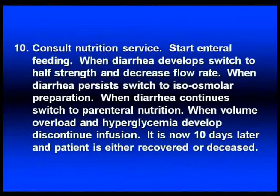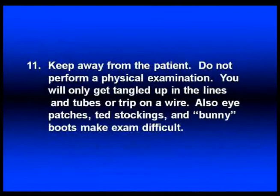Consult the nutrition service. Start enteral feeding. When diarrhea develops, switch to half strength and decrease flow rate. When diarrhea persists, switch to isoosmolar. When diarrhea continues, switch to parenteral nutrition. When volume overload and hyperglycemia develop, discontinue infusion. It is now 10 days later, and the patient is either recovered or deceased. Keep away from the patient.